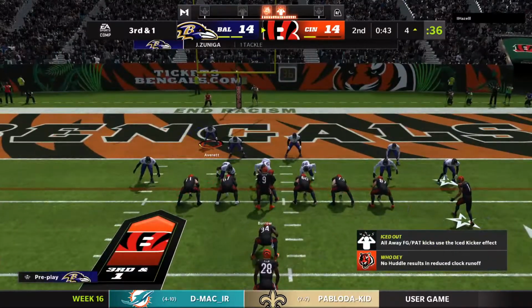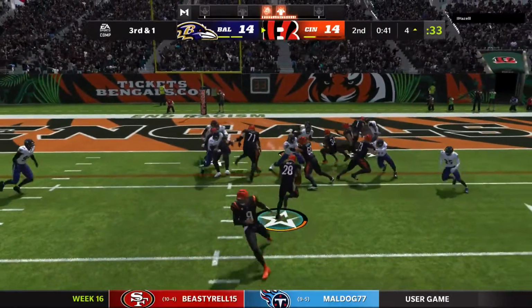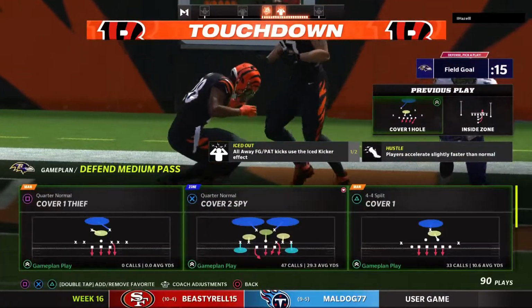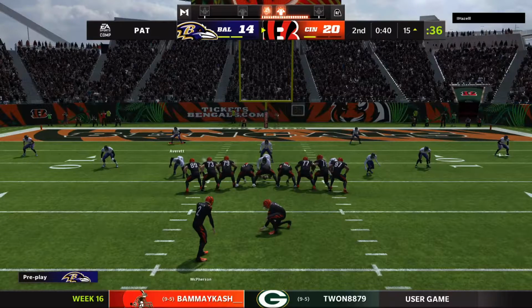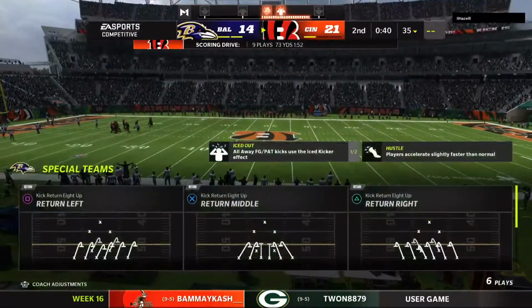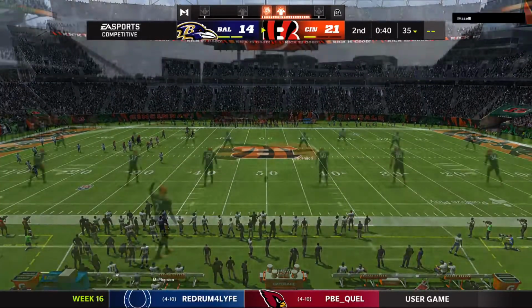This will be play number 8 here on the drive. It's 3rd and a yard. They give to Mixon to try to pick it up. And he'll take this into the end zone for a Bengals TD. Joe Mixon with his 2nd touchdown here in this first half. And the Bengals have broken our tie as they take the lead. Extra point by McPherson, up and good. And the lead is now 21-14.